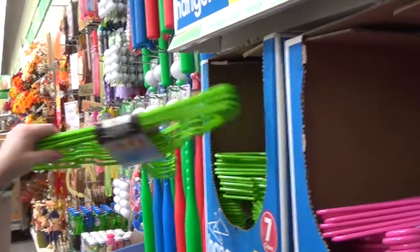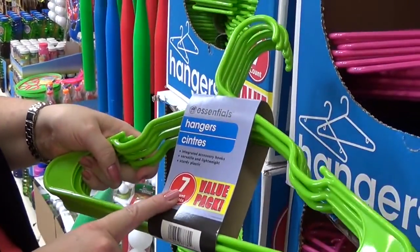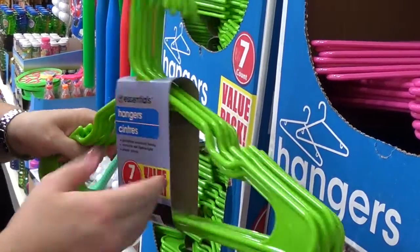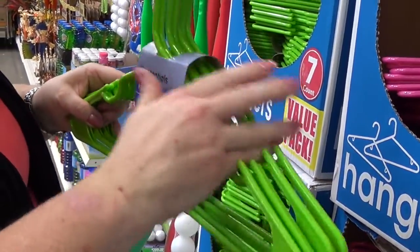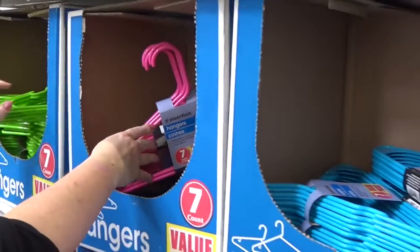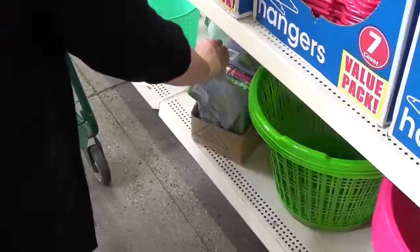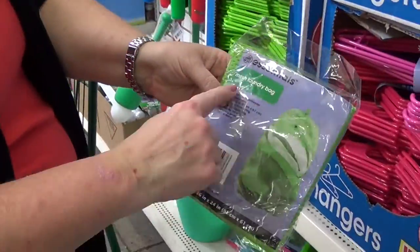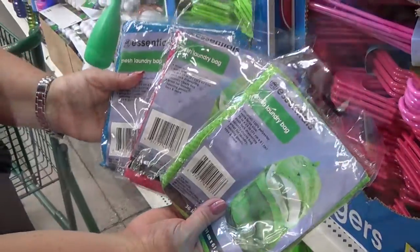For your college students, the Dollar Tree has them covered when it comes to hangers for their clothes. You get 7 of these hangers for only $1. They're pretty sturdy, and they come with these grooves on the top to make sure the clothes won't slide off the hanger. They also come in a wide variety of colors to choose from. Your college student can also use these baskets for their laundry at school, or if space is tight, they can use these mesh bags for their laundry. They come in 3 fun colors to choose from.